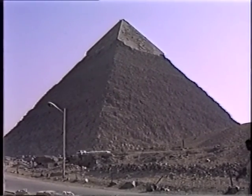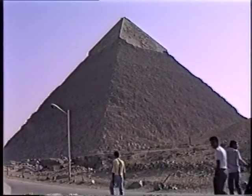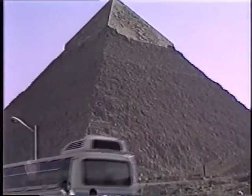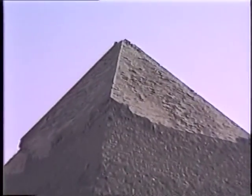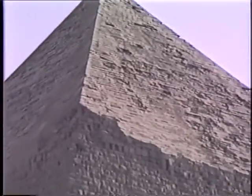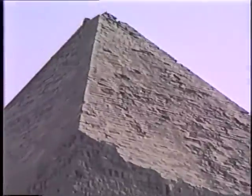Well, here we are at the pyramids, the site of the three pyramids at Giza. These are 3,000 years old, these piles of stone. And as you can see on the top here, they were once covered by some kind of shiny stone. Perhaps it was polished, which has now crumbled away.